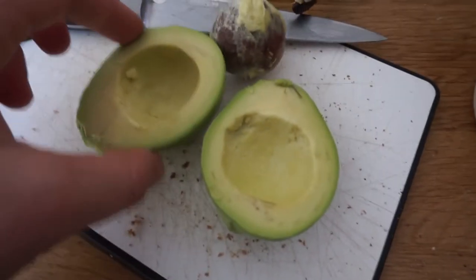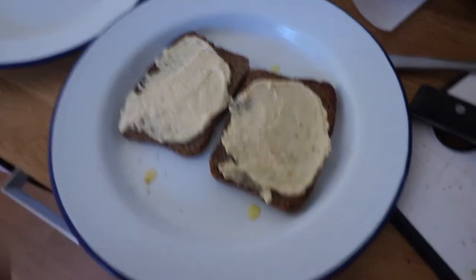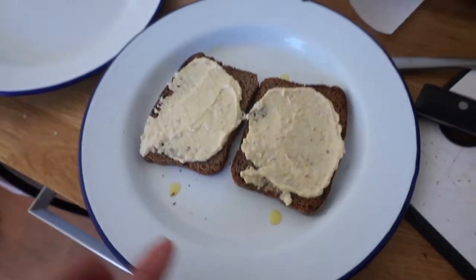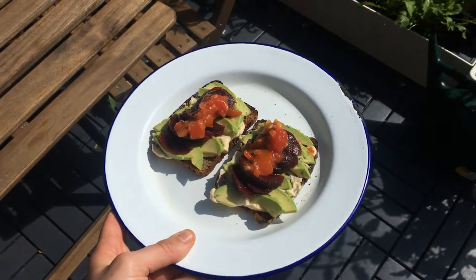Perfect avocado today. That skin just peeled right off. We're going to have it on Hoxton rye bread with some hummus. And that's about it, really. And some Franks, because always. Oh, I look terrible today.